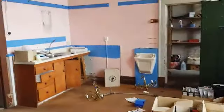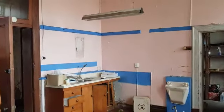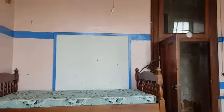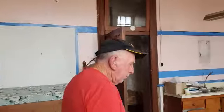But this would actually return to its... It was a beautiful, beautiful building, and it was all very well maintained. So what was this room here, Ian?